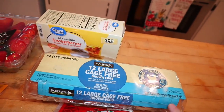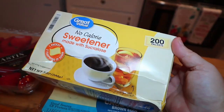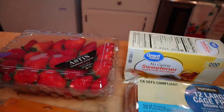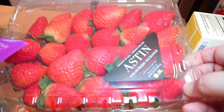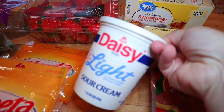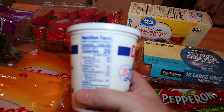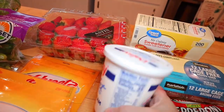Also got a thing of eggs, 0 points on blue and purple and 2 points on green. This is the sweetener that we use. It's just the Great Value, like the Splenda kind. I picked up some strawberries. Strawberries are looking wonderful this time of year here. Also got some Daisy Light Sour Cream, 1 point for 1 tablespoon. If you are counting calories, it is 35 calories for 2 tablespoons.